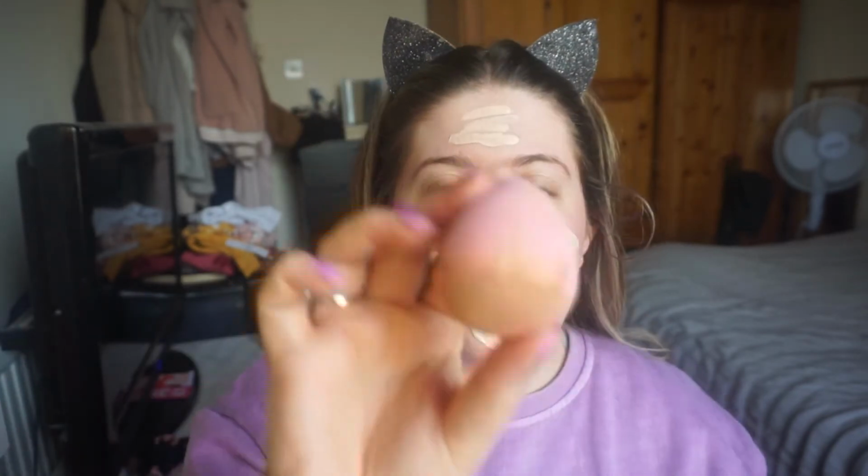Also, I've been using this new beauty sponge by Shein. It's okay, it's not amazing, but it's alright, so we'll just go and use it. This is going to be the perfect match.